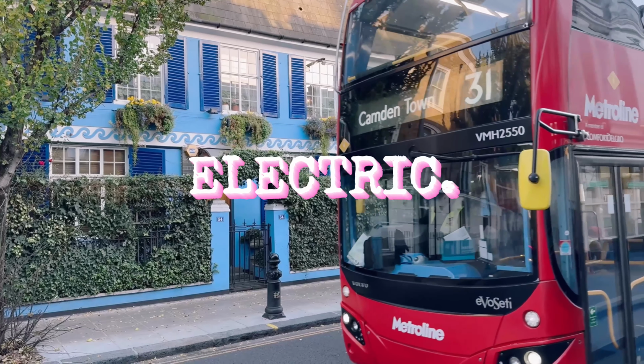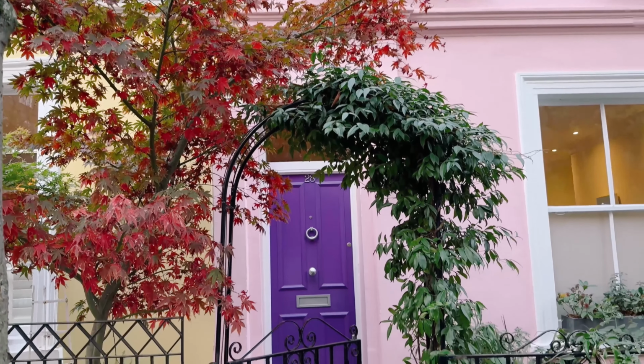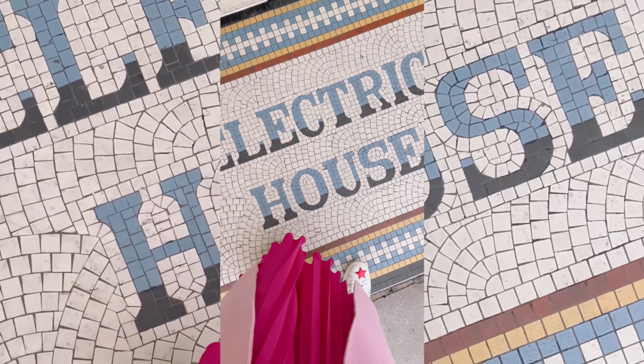If you happen to be in the colourful Notting Hill area, I recommend a trip down Portobello Road and the surrounding areas. In the fourth film, Bridget and Leo actually go for a date at the Electric Diner, which is a really cute spot for breakfast, brunch, lunch or dinner.